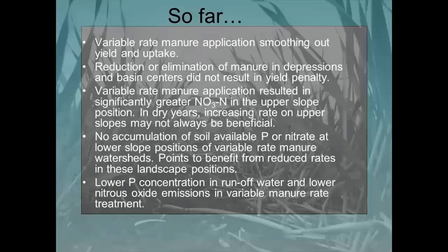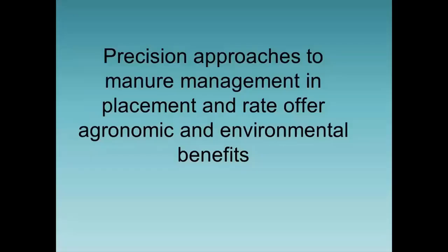And also we're seeing lower phosphorus concentrations in the runoff water and lower nitrous oxide emissions as well in the variable manure rate landscape treatments so far. So we're continuing this work. In 2021, we're going to make another manure application across those landscapes and continue on with our commercial fertilizer landscape comparison and continue to monitor what's going on. I think the message we're seeing so far, folks, is keep that manure out of the sloughs. What we've shown is that precision approaches to manure management and placement and rate certainly offer not only agronomic, but also environmental benefits as well.